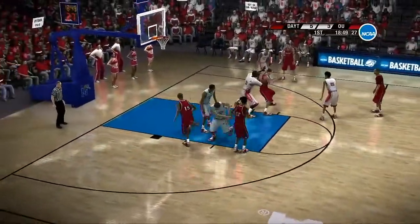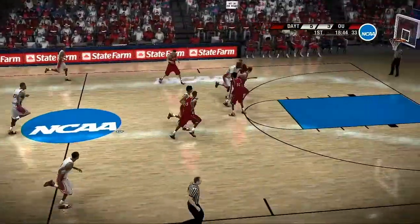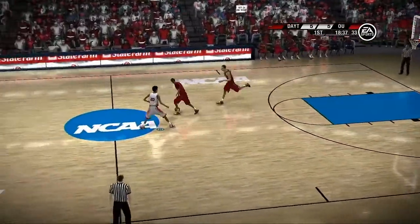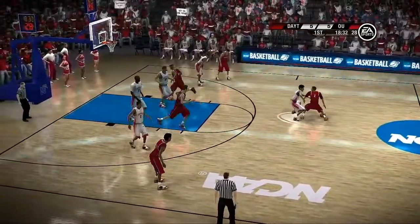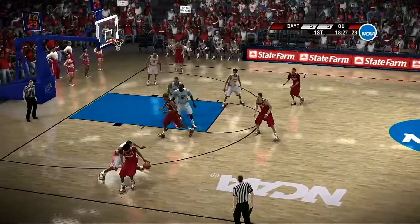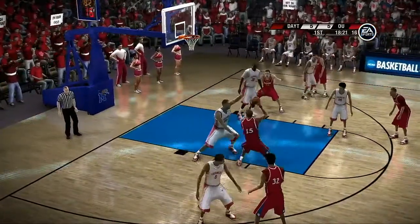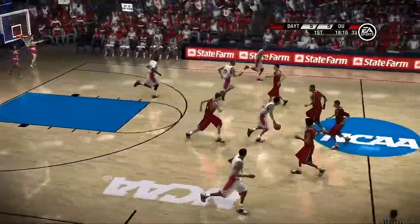Trying to feed inside. And one too many dribbles and a steal. He shoots from the top of the key. He's money with the shot. Dickey's still applying great pressure on the dribbler. Good defensive stance there against the spin move. Well, the key is to beat him to the spot, and he did a great job. He anticipated that spin move. And he missed.